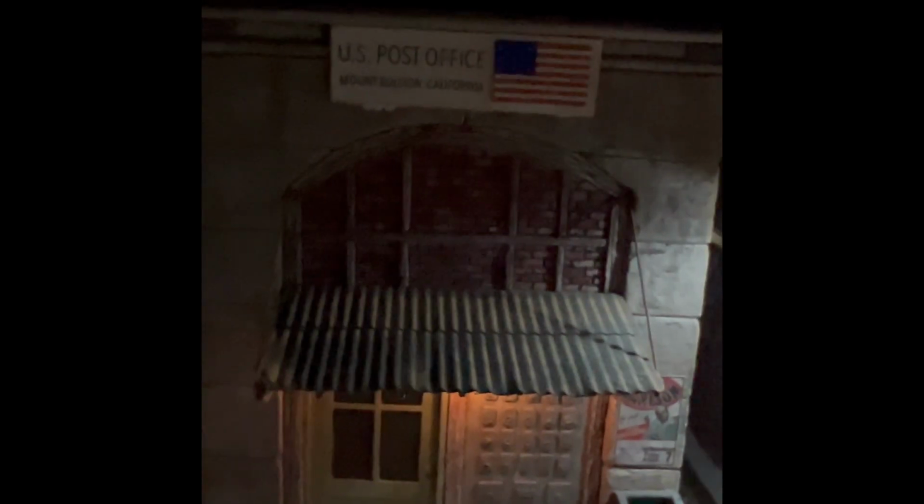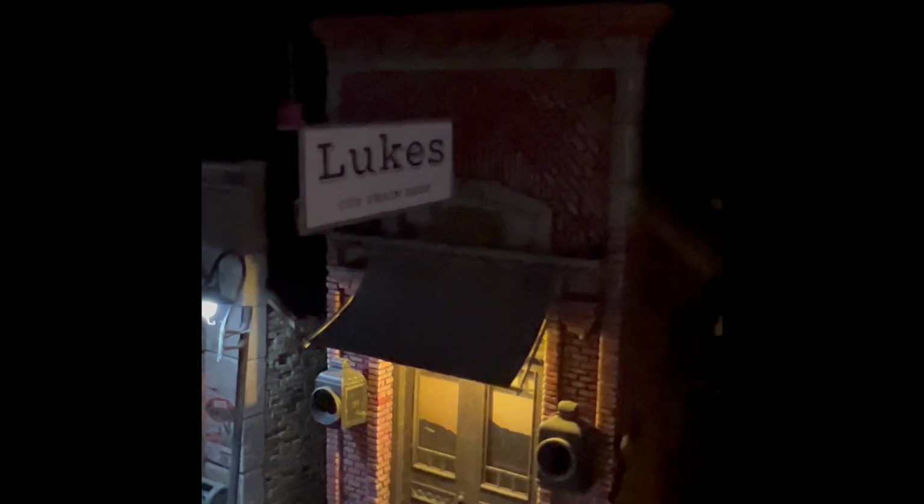This is the post office. This is one of my Rich White Models kits. This is the U.S. Post Office in Mount Bullion. Little kit sits next to the gas station. And also to the right of that kit is a little kit called, on the railroad, Luke's Toy Train Shop. That's also a Rich White Models kit. And they also sit just a bit down the street from the Clavey Hotel, which we'll show you next.